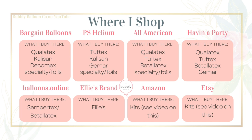Now, I have two last tips I want to share with you guys. If you are not finding the balloons you're looking for on any of these websites, go ahead and just go to Google and type in wholesale balloons or balloon wholesaler. Especially if you're in another country, if you're not in the US, put your country name in there and see what you can find. Hopefully there's something close to you that has a good selection and good variety. I certainly don't know everywhere you can buy from. I'm just sharing with you the places that I shop frequently.